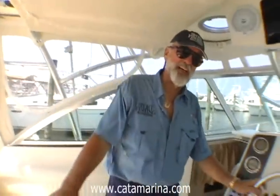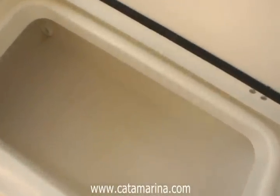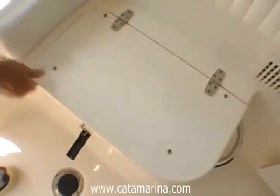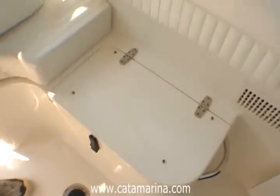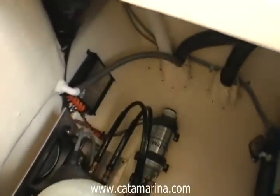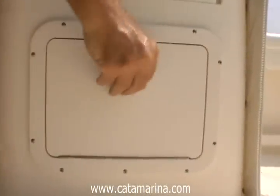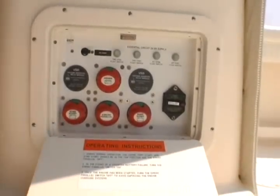Here on the bridge deck, there is a lot going on. You have sort of apostrophe-shaped seating on either side for your guests. Underneath one side, you have an insulated drink box. On the other side, in the same spot, there's access to your hydraulic pump for your autopilot, your Fisher Panda diesel generator, and then there's a distribution panel aft of that, easily accessed.